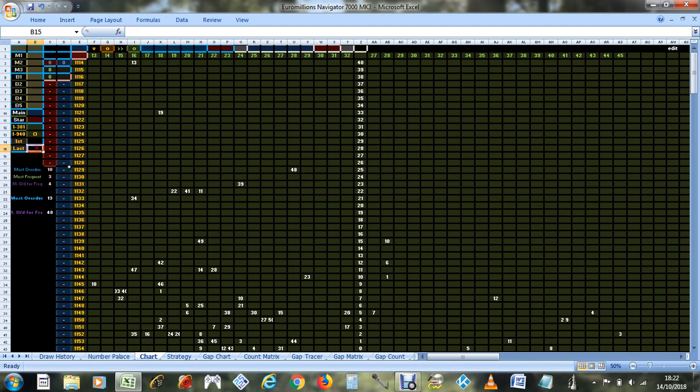So let's have a look at what the chart looked like before those numbers came out. So we'll look as far back as draw 11.53, and this is what the chart looked like before the last draw, and these are the numbers that came out. So I'm going to show you how these numbers could have been predicted. So let's ignore that for a second, and we'll just look at this analyzer section here.